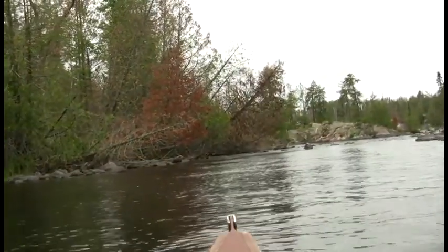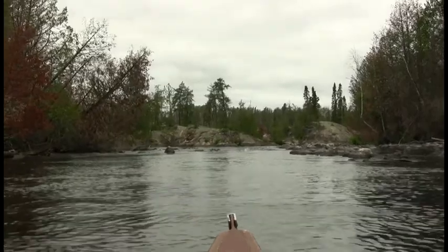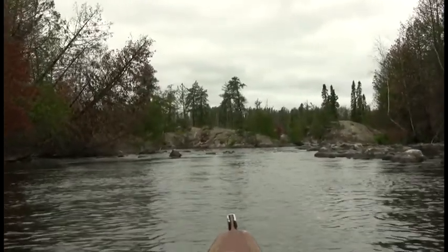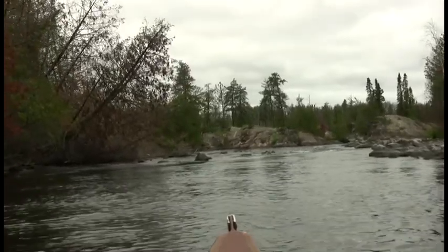At the end how it kicks to the right. We're gonna aim for the red tree, and then when we clear the bottom, we're gonna turn right.